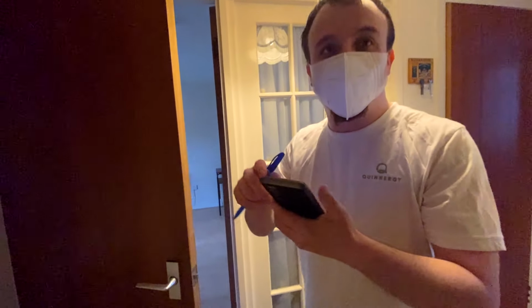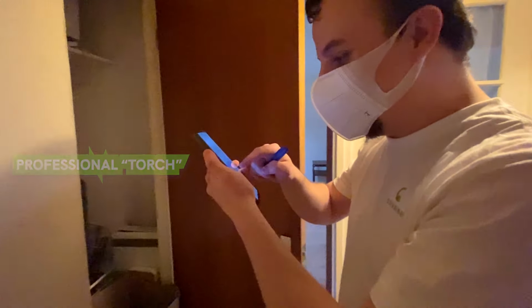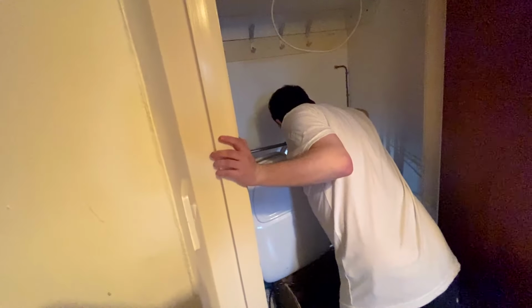We need to find the electric meter next. Honestly, I don't know what it is. There's a lot of stuff in here. I can see the fuse box, so at this point we need a trusty torch. So we've got a very professional torch here that they give us. So we'll just stick this on just now. I can't see it. It might even be in there, but there's so much stuff. I'm not pulling all that out.